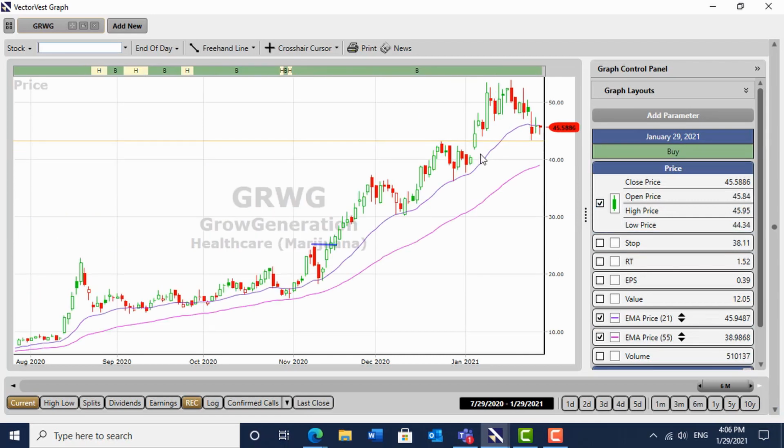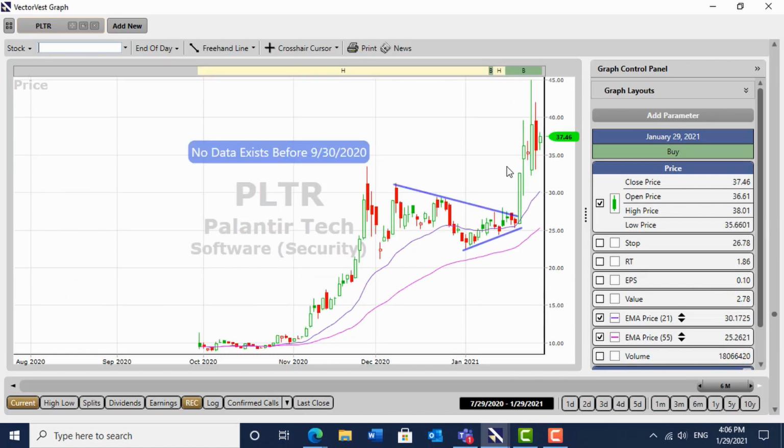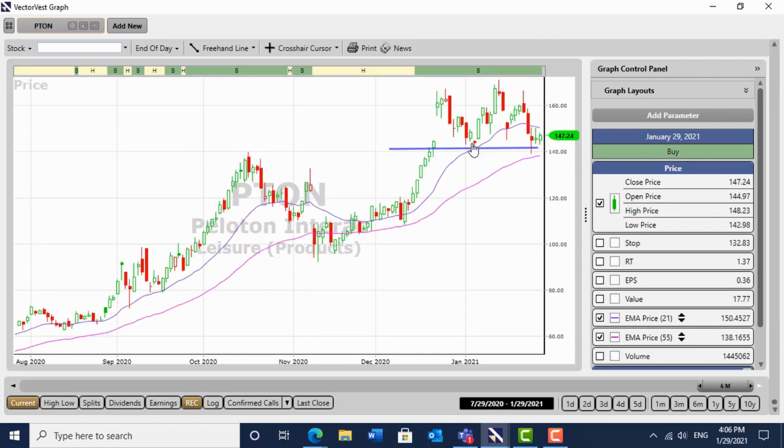GRWG out at entry, and PLTR, really good money. There's probably more upside in this, but the money's in the bank. And Peloton, good money on half, and got stopped at entry on the second half.